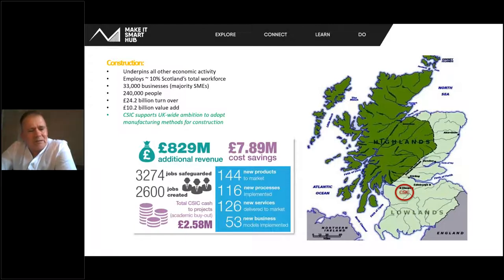I'm not going to go into too much detail about the rest of the numbers. What I did want to do today, though, was to emphasise that CSIC supports a UK-wide ambition to adopt more methods of manufacturing for construction itself. In the last 5 years, CSIC has been successful, and there are some impressive figures there that emphasise the story we could tell. However, today is not about what we have done in the last 5 years. It is about what we want to do in the future.